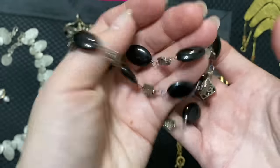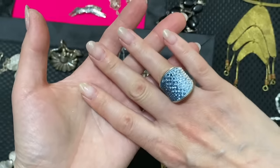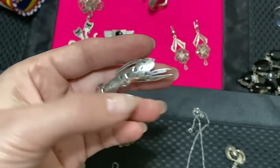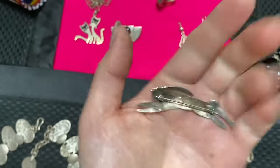Or Stefan Dweck, right? And here we have the gorgeous Swarovski sterling ring. This is signed Mexico Sterling Fetched, a very interesting mark. So I will be looking that up further.